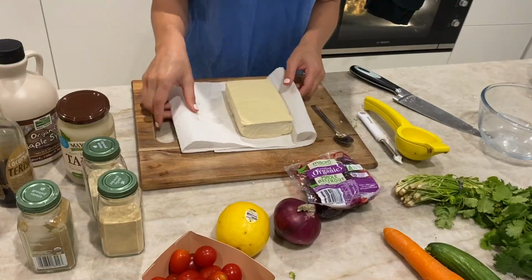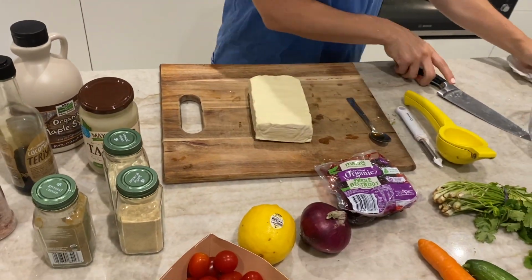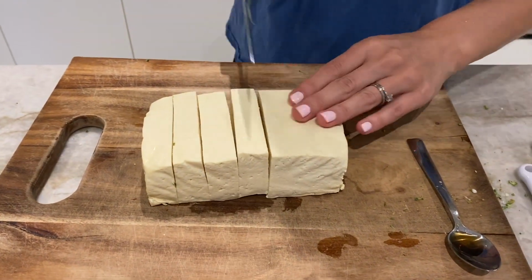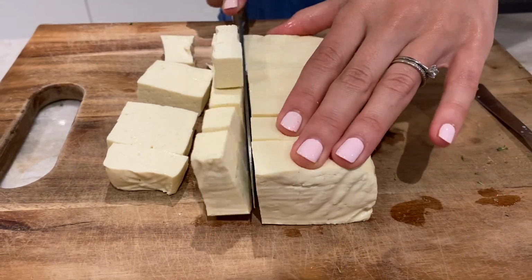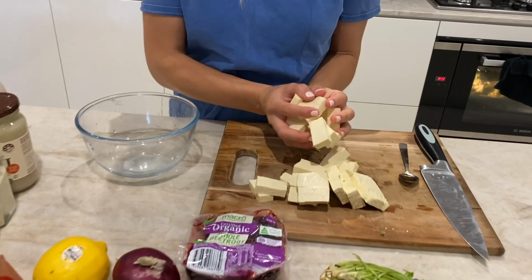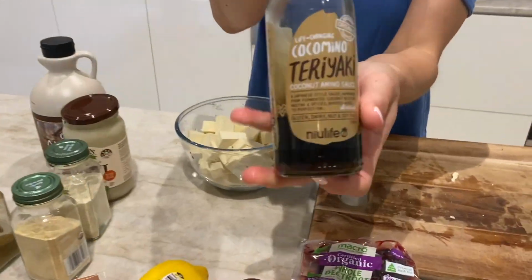While they're cooking, we're going to move on to the tofu. So what you want to do is just squeeze any water out, just so it's a bit firmer and it's more easily absorbing the marinade that we'll put on instead of all the water that's sitting on top of it. I'm just cutting it into rectangle sized chunks, and then I'll put the dressing on.